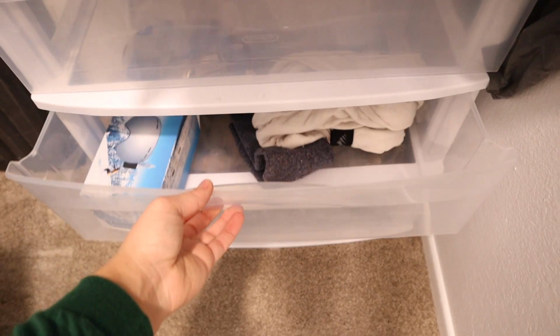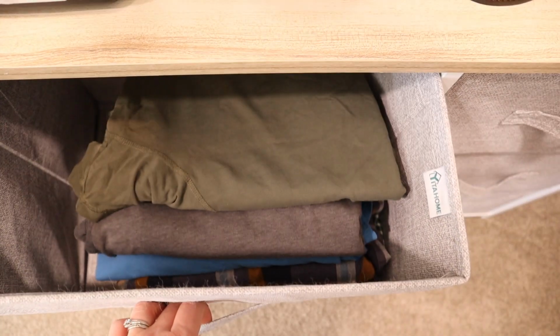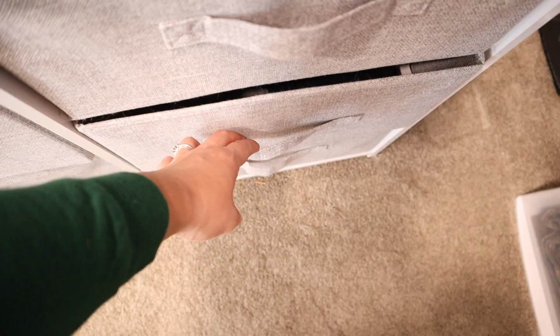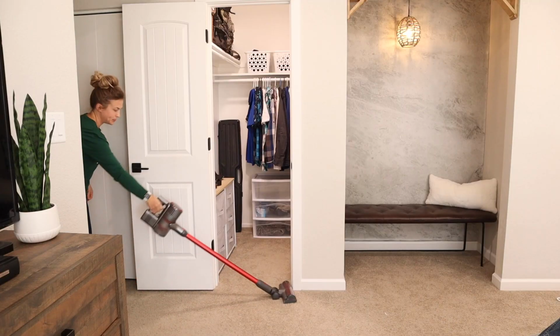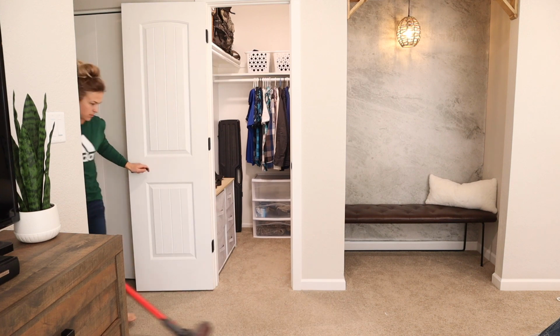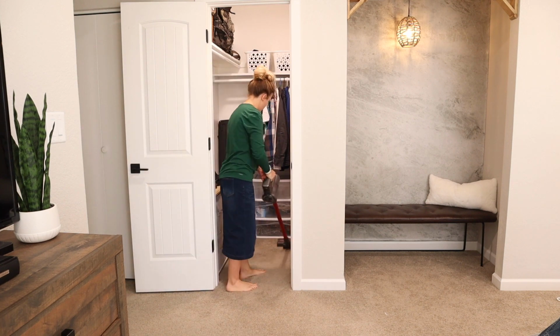My husband was actually snowboarding while I was filming this video, so I didn't have all of his snowboarding clothes, but in that top drawer, I will keep all of his snowboarding clothes, and in the second drawer as well. And this little organizer dresser with the fabric bins is really good quality. I would recommend these, and I'll put the link down below.